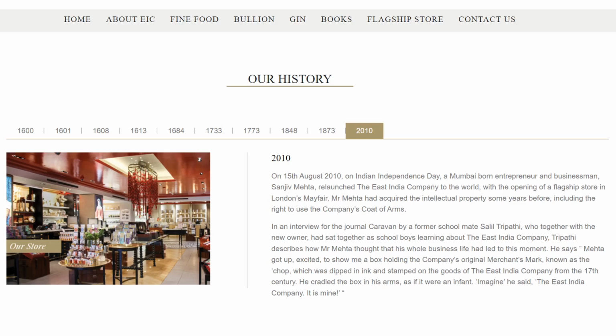He says, quote, Mehta got up excited to show me a box holding the company's original merchant's mark, known as the chop, which was dipped in ink and stamped on the goods of the East India Company from the 17th century. He cradled the box in his arms as if it were an infant. Imagine, he said, the East India Company. It is mine.